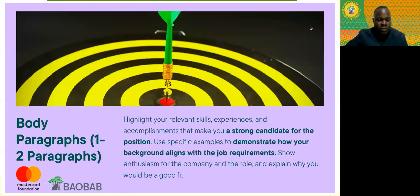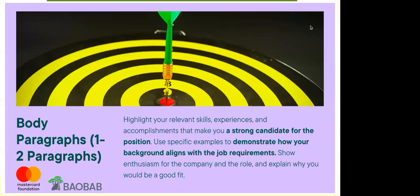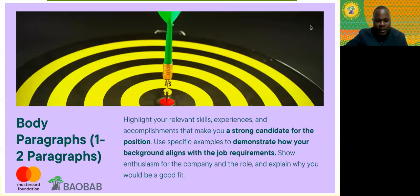Okay, so then we have the body paragraphs. Here we can have 1 or 2, but let's have two paragraphs because we want to separate. The first paragraph should talk about your relevant skills and experiences, skills that are relevant to the job that you're applying for. And use the second paragraph to share specific examples of how your experience and background aligns with the job requirements. I wouldn't advise mixing them into one paragraph. You want to show some order. You want to show that you know how to structure things.